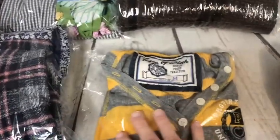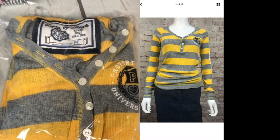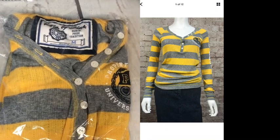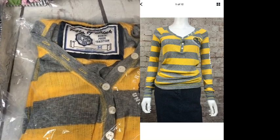This is a Victoria's Secret Pink long sleeve thermal that says University of Pink. I've had it for a long time, and it sold for actually more than I would have been willing to take at this point. It sold for $13.60 plus shipping.